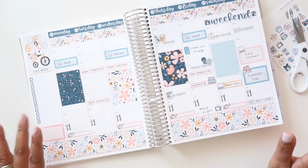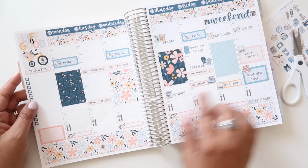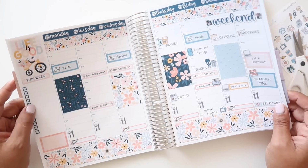I love this. This kind of reminds me of my spreads from last year or even the year before with the little fork and knife stickers for the meal planning.